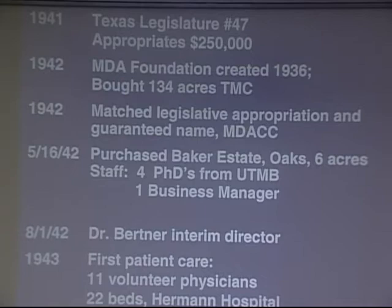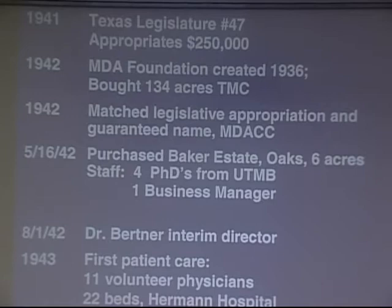In 1942, a lot of people want to know why we're called MD Anderson. It's not got anything to do with the degree Doctor of Medicine. MD is Monroe Dunaway Anderson. And Mr. Anderson was a cotton magnate. And the cotton industry was very large in Texas and still is. We're the leading cotton producing state in the United States. And the cotton was all bundled and shipped out of Galveston, which was the leading port in the United States.